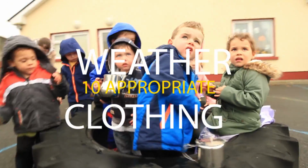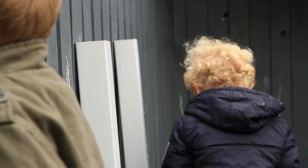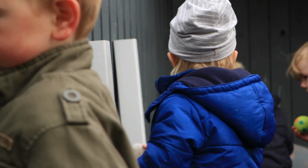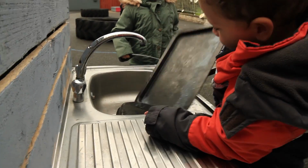And make your service accessible. Your outdoor play area should be accessible to all children on a daily basis. Ensure the children in your service use weather-appropriate clothing and footwear.